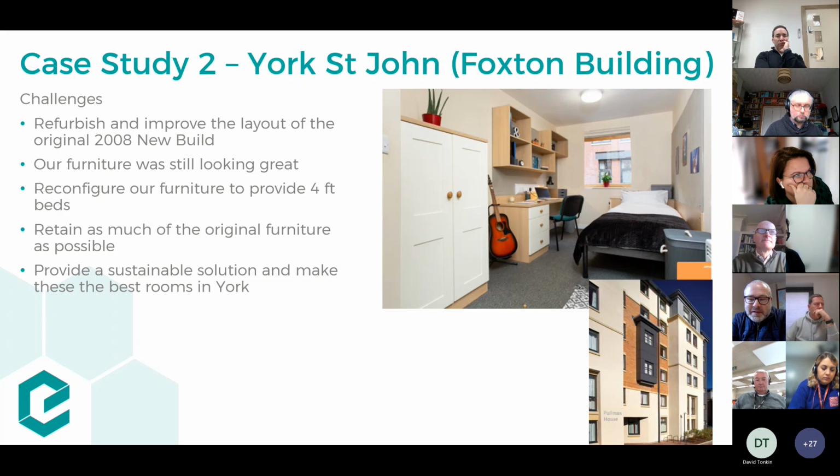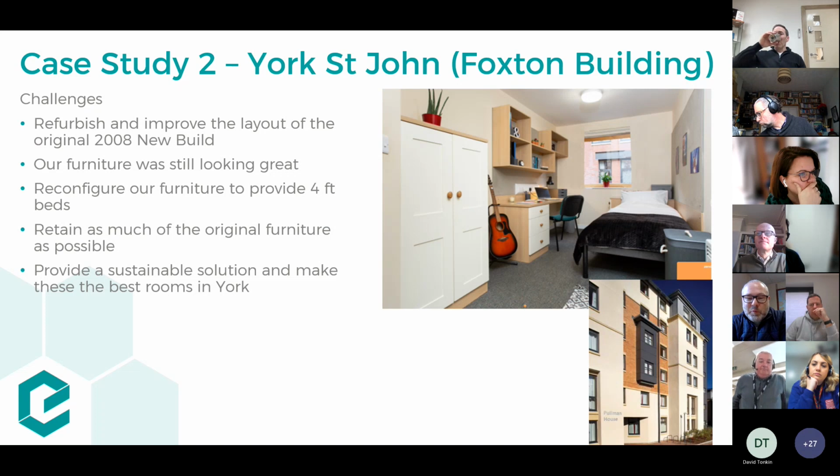So the idea was to simply, by reconfiguring the bedroom furniture slightly, and by replacing the wardrobe fronts and the drawer fronts with a new vibrant material, or in this case grey, that's not my choice, we could achieve that. So if you look at the next slide, we rotated.